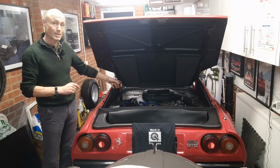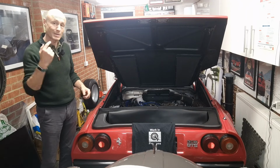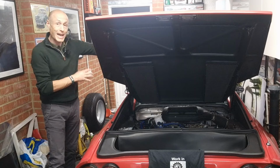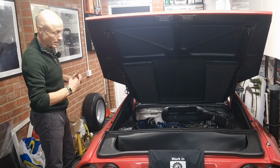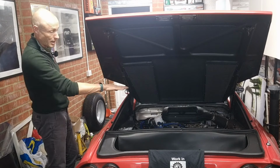So the next thing I'm going to do is take off the air box and then have a look at the fuel pipes and see if fuel is going around. The system on here, we've got a tank on either side. There's a breather pipe that goes between them and a larger pipe so the level of the tanks is equal at all times.